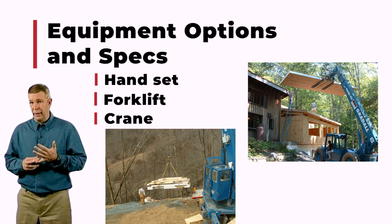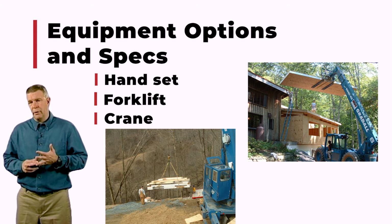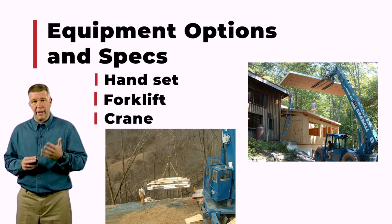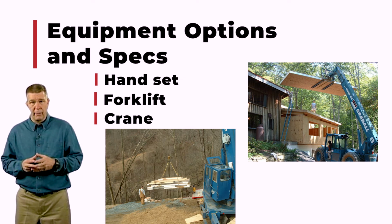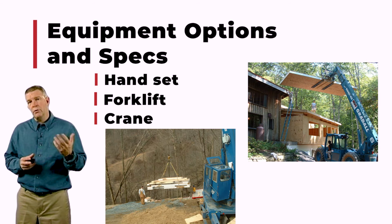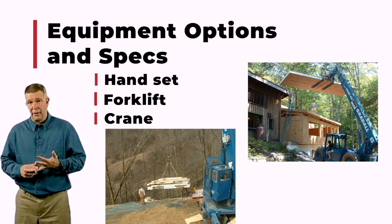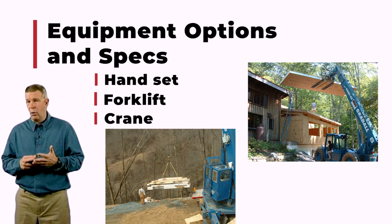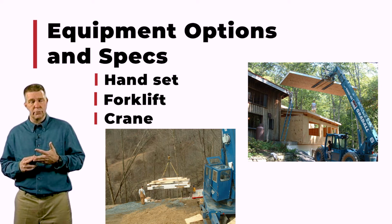They're not terribly expensive. They are useful in the fact that they can unload SIPs. In fact, I believe that you can offload a truckload of SIPs with a forklift much, much faster than you can with a crane, and certainly a whole lot easier than by hand. The forklift will also move material around for you, help you stage material. It'll move a lot of things other than SIPs. And it can also become very useful in actually putting SIPs in, whether it be wall or roof panels.